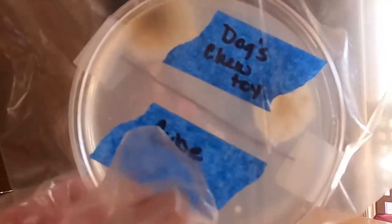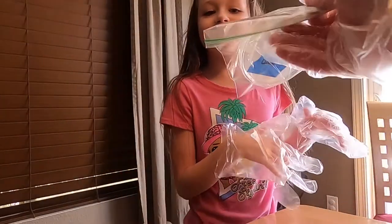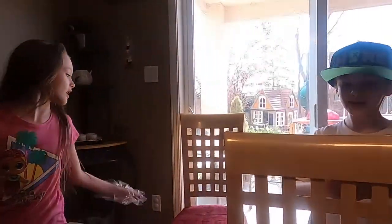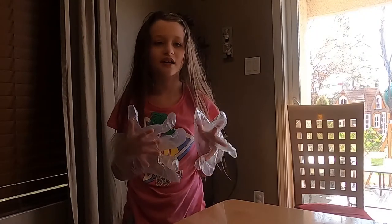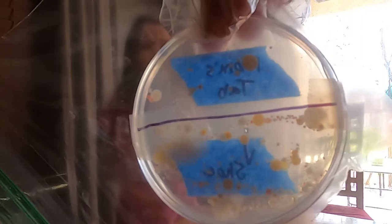It's the Rubik's Cube, and here's Barclay's ball. Yeah, look at that. Look at all that grew on his. Sorry, guys. Isn't that just gross? I was grossed out. This is really interesting. Mom's tab, Victoria's shoe. Whoa, look at your shoe, Victoria.